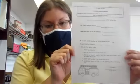Okay, so I need you to pull out your sheet. I'm going to use the one that we use here at school when we do fire drills. So I need you guys to pull this out, and we're going to follow it, okay? When we do a fire drill here at school, it's the same thing that you're going to do with your sheet, but you're going to do it at home. You're probably not going to hear a sound. You're just going to know if there's a problem, you need to get out of your house.